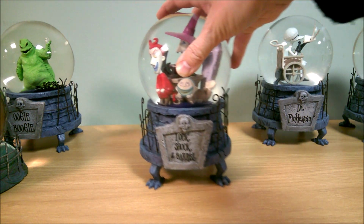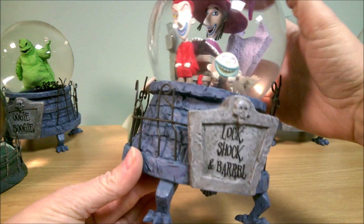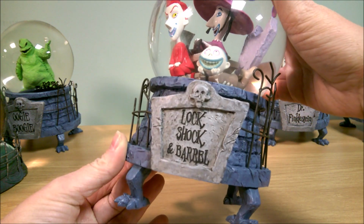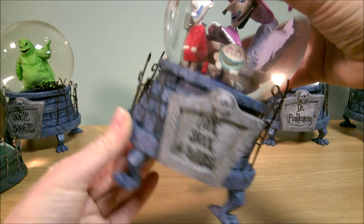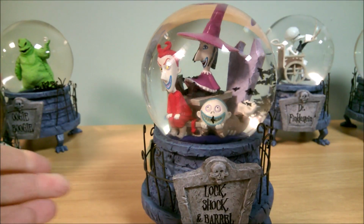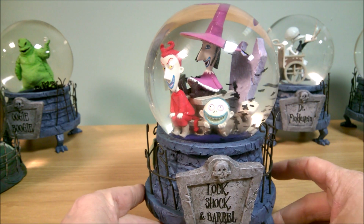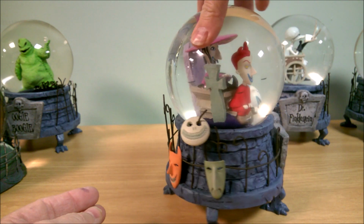Lock, Shock, and Barrel, and they put them together, so they're all together here on these tombstones. And there's their name out in front. Pretty cute. And on the back for them are their masks.